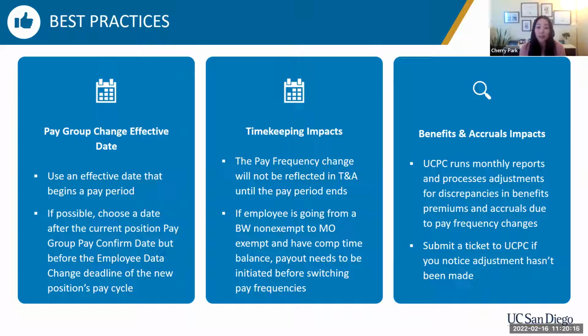Benefits and accruals impacts. UCPC runs monthly reports and processes adjustments for discrepancies in benefits, premiums, and accruals due to pay frequency changes. Submit a ticket to UCPC if you notice adjustments haven't been made.